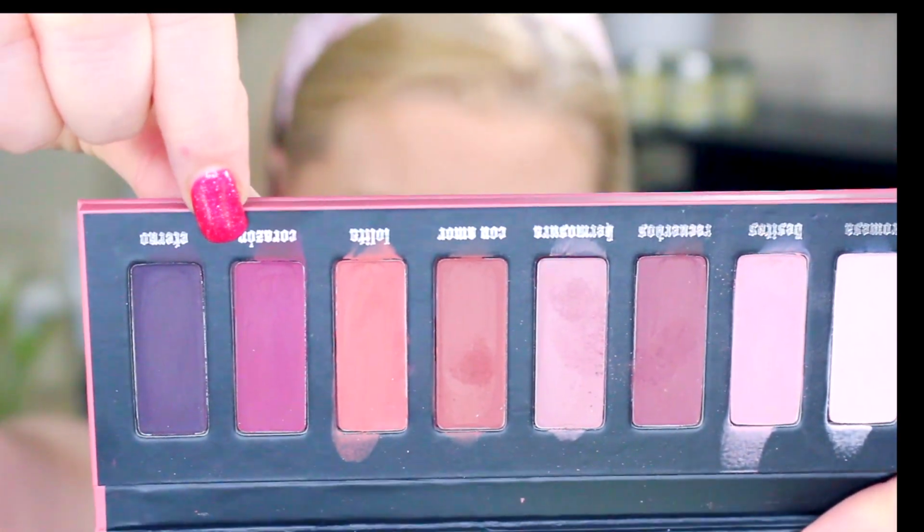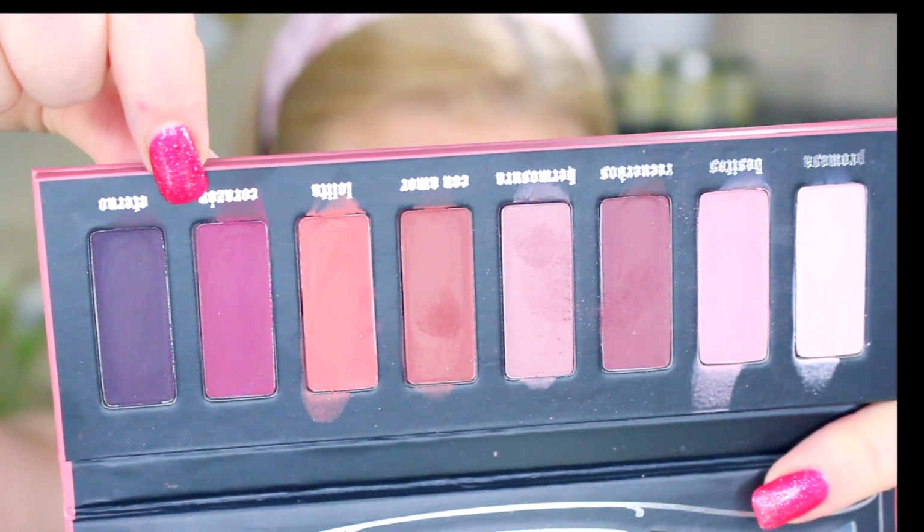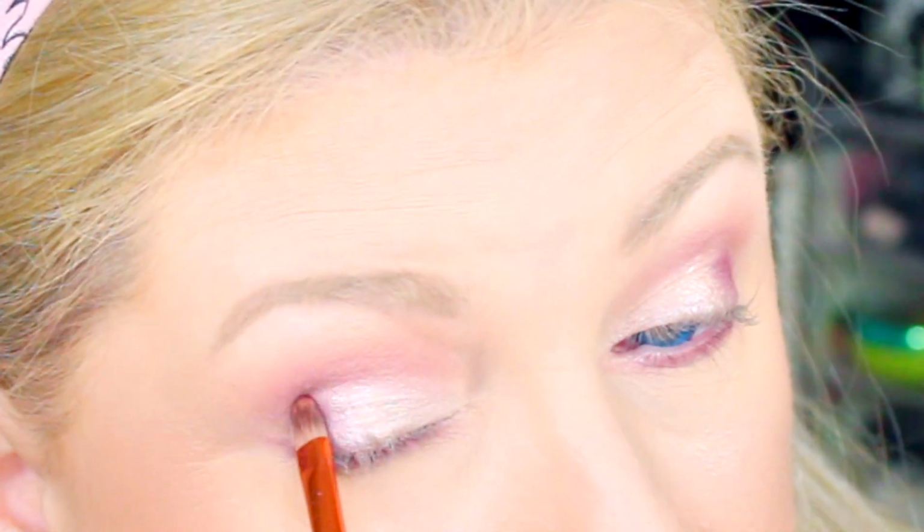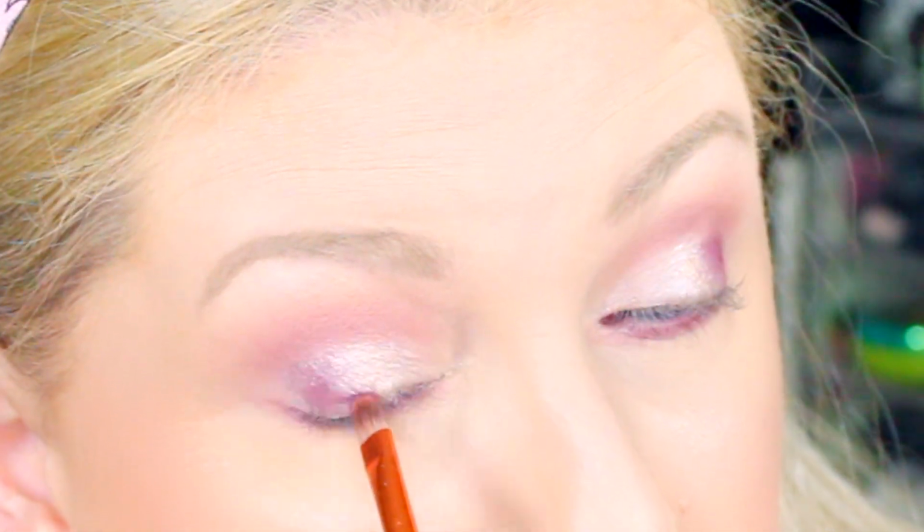I'm going to take another clean flat brush, and I'm going to go into this color, which is called Corazon. Help me out, guys. I don't know why they do this to us. They give us these weird names. Okay. I'm going to tap that right on top lightly. Oh, there we go. So still keeping the shimmer going, which is nice. I should have put this on first and then gone over it with the Wet n Wild.